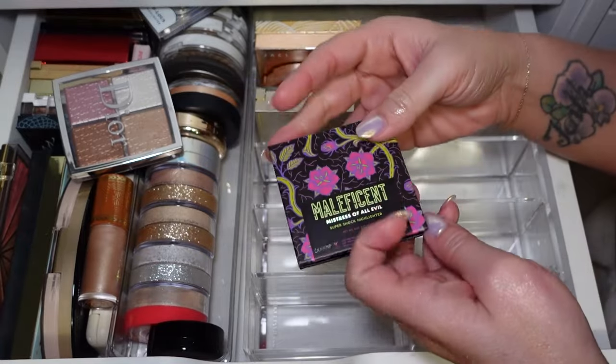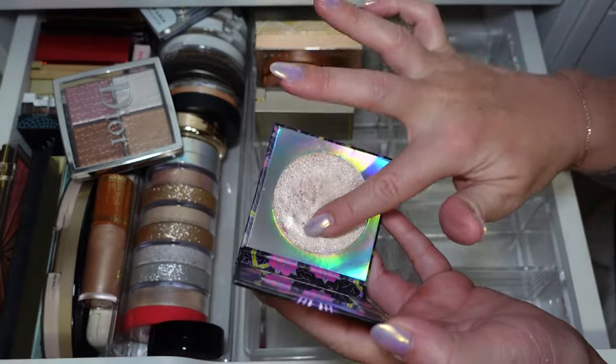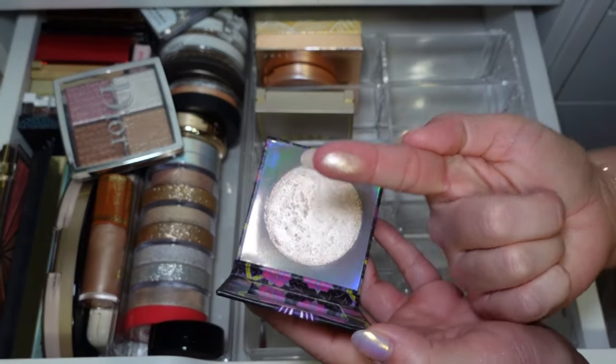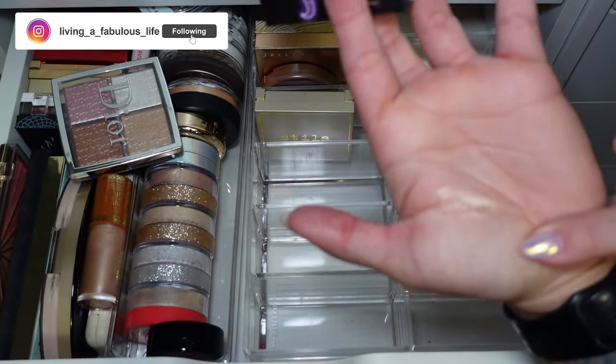ColourPop Villains. This one is Maleficent. I love their cream formula. Look at that. So juicy. Keeping it. Look at that.